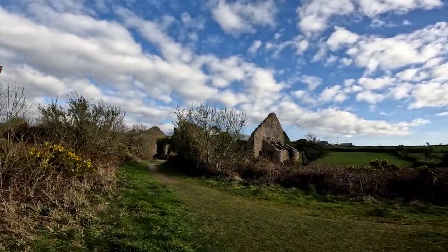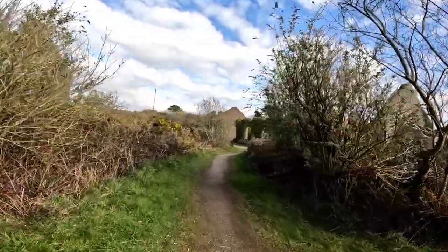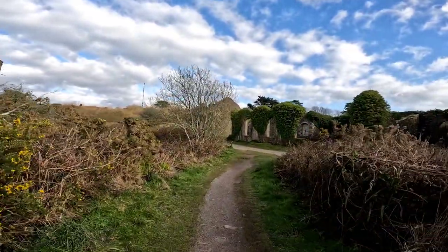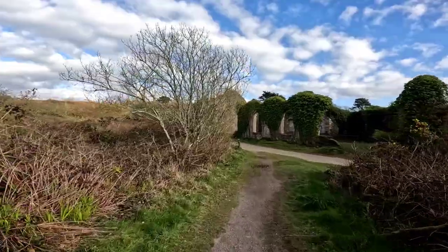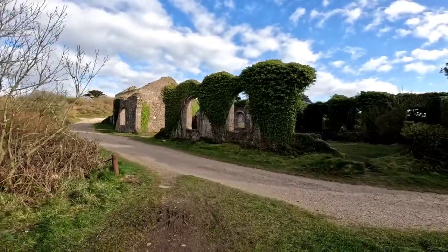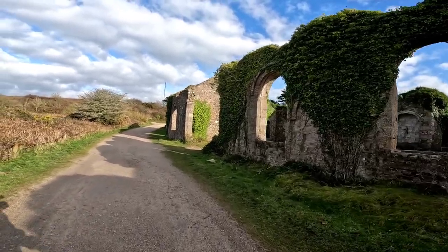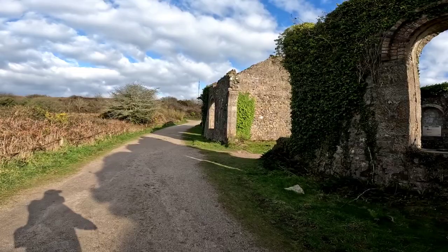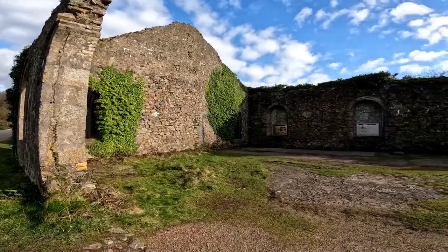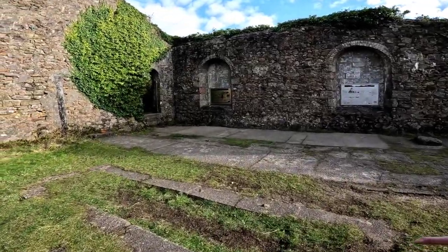Now this mine, as you can probably tell, is quite ornate because it was owned and run by Lord Basset de Dunstanville. Now, as we've said before about him, he was a very wealthy chap. He owned Tehidy Country Estate, which now is a country park, and he owned most of the mineral rights in and around Camborne, Poole and Redruth. As I've said before, he created a hospital in Redruth for the miners. So here we are, folks. This is the dry. We've got some lovely remains in the ground.